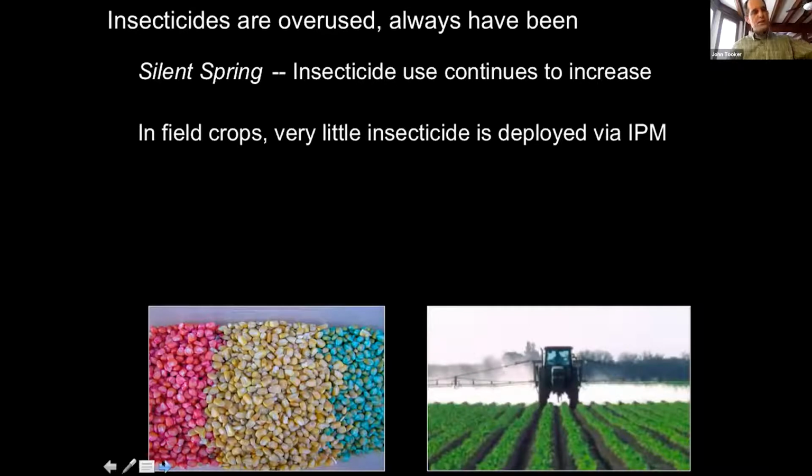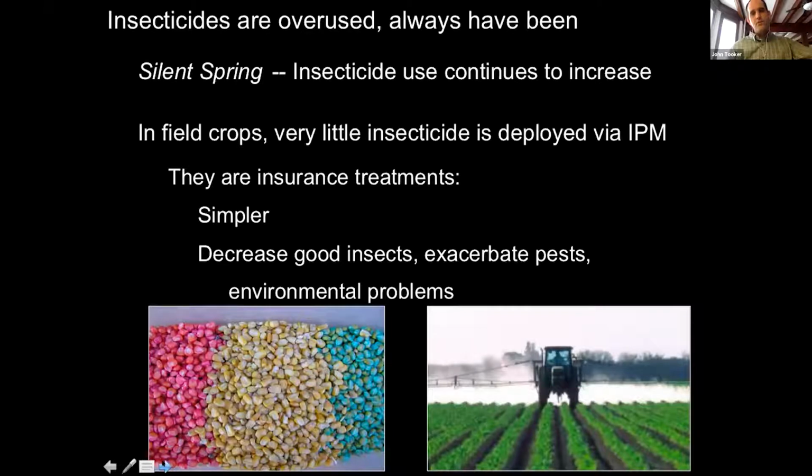So in field crops, and in Pennsylvania, I'm talking about corn, soybeans, alfalfa, wheat, barley, rye, those types of crops, very little insecticide is deployed via IPM. Rather, they're being used as insurance treatments. And these insurance treatments of insecticides are used because they're simpler, they make farming easier, but they also decrease good insects. They can exacerbate pest problems, and they can cause all sorts of environmental problems. But this is kind of the current state of affairs.